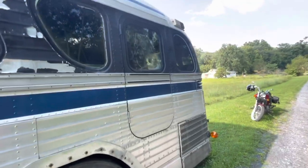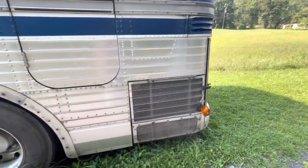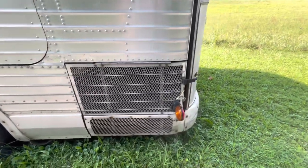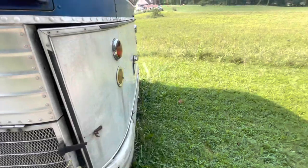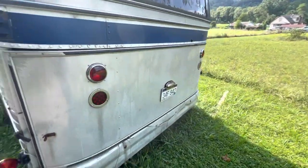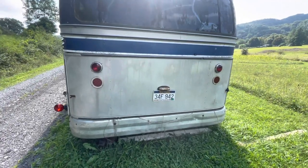Oh, emergency escape door. It does work. That is ventilation for the radiator. No, that is not the original light. All these lights back here were non-operational when I purchased the bus.